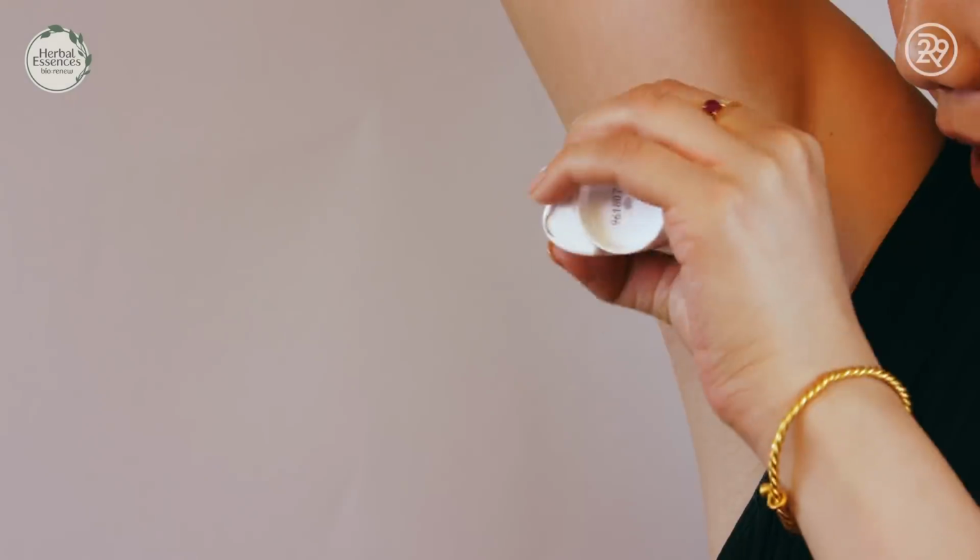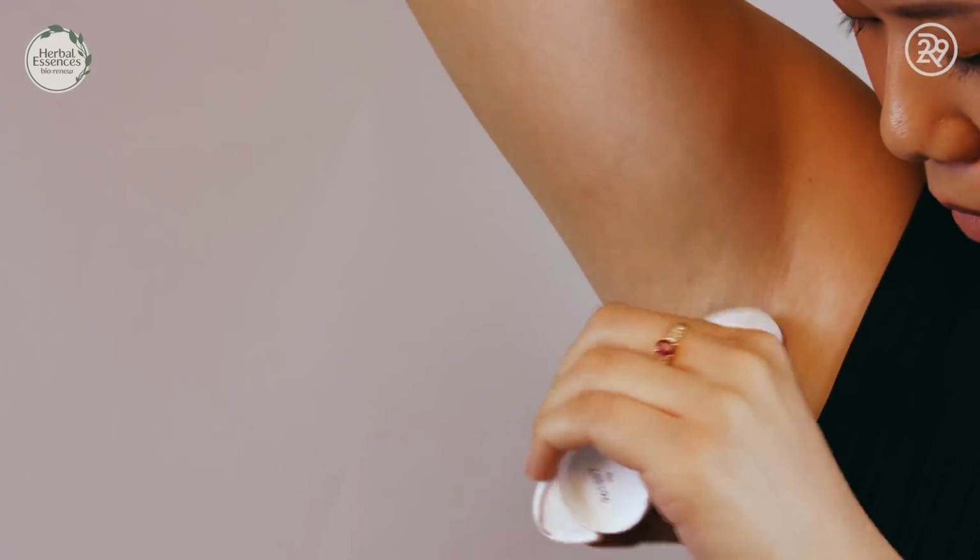It does a good job of controlling odor. It smells really good and fresh. What I will say though is that it does tend to pill just a little bit, which is very common in my experience with natural deodorants like this. So I would just put it on before you put your clothes on, it soaks in, and then you're pretty much good to go for the rest of the day.